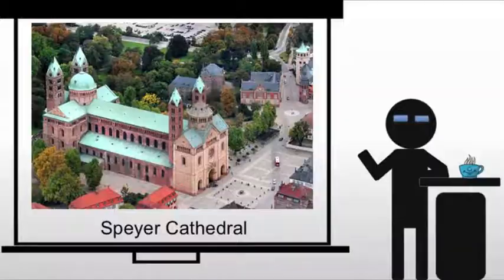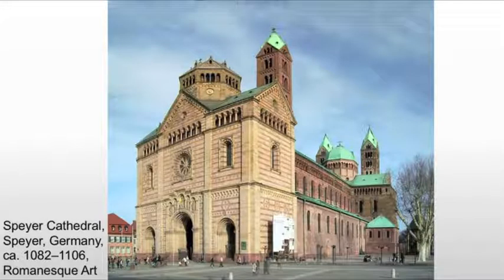Now, the exterior really does reflect the interior. We see this very simplified structure, something very similar to what we saw at Hildesheim in the medieval. And we see an octagonal dome at the crossing, which is something that would remind you of the Byzantine Empire primarily. As we move inside, the first thing that should stand out are the groin vaults in the ceiling.